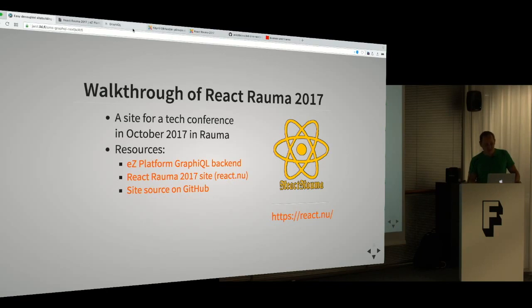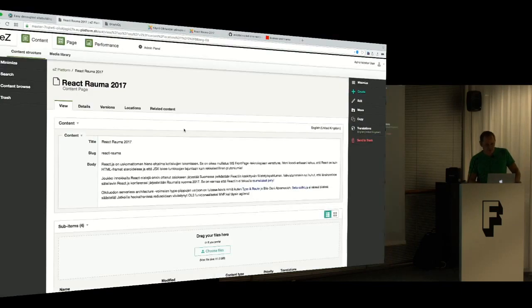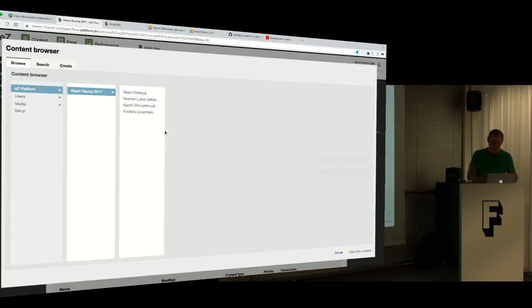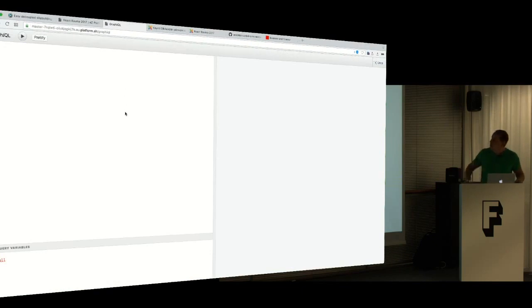In this case, for the backend, I used what I use daily at work. I use the Easy Platform tool, which is a content management system based on a tree structure, and obviously a lot of other things as well. I have a root node here, so you have a rough idea of how the backend looks. It's a very simple content structure, but I also have a GraphQL view into this. If you see an interface like this, this is GraphQL. It's a client to GraphQL, which is very good.